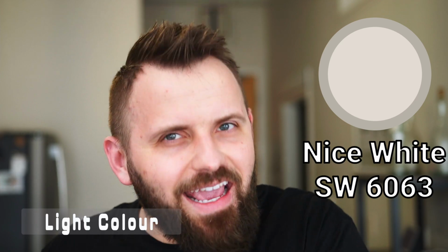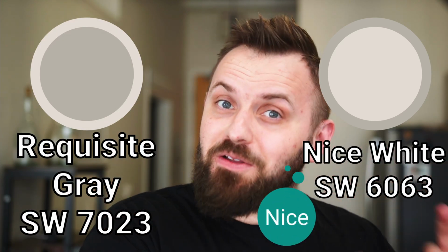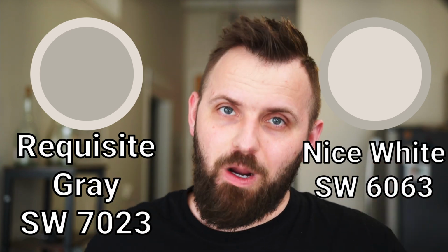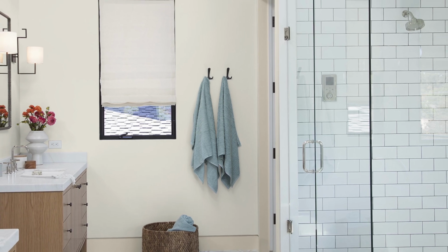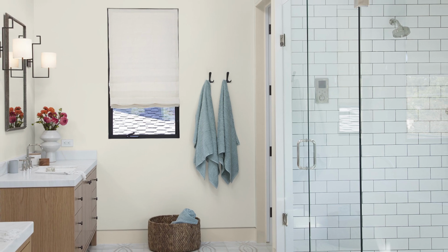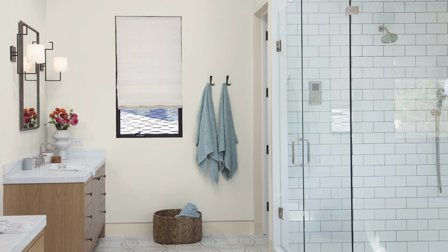How can you not feel nice about going with something this nice? Nice white. Okay, I'll stop saying nice. What's nice about it, I did it again. What's great about this color is that it fits in perfectly with the brown aspect of requisite gray. Nice white also has that combination of red and gray, but because it's lighter overall, it has less actual gray colorant in it, so it won't seem quite as greeny either.